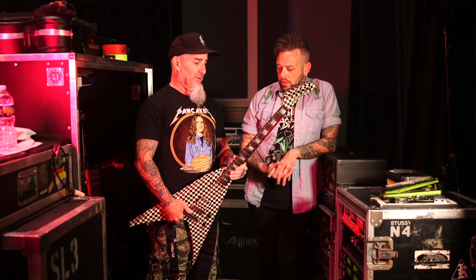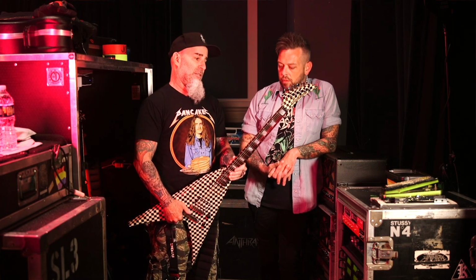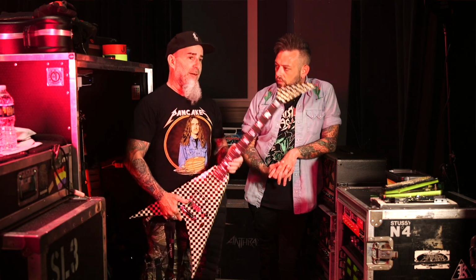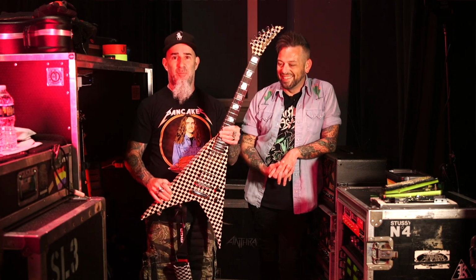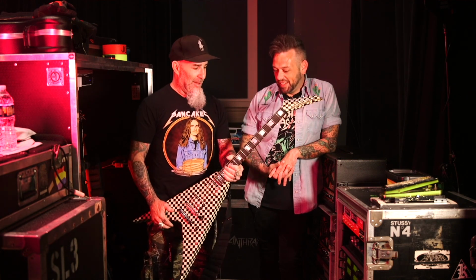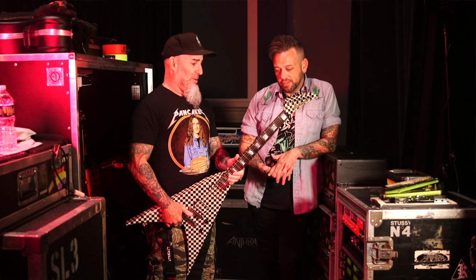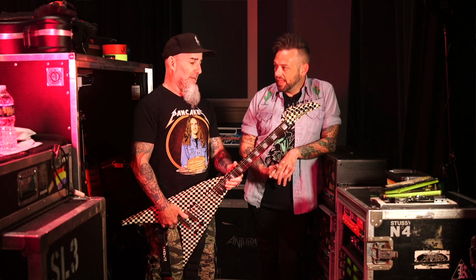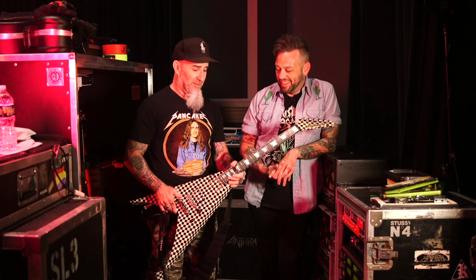This one dropped for some reason. Sounds better than the other guitars dropped. So we've been using this one for the lower tuning. And obviously you could tell who this is an homage to, my friend Rick Nielsen. I'm a huge fan of his and Cheap Trick, and have been since I was a kid. And always loved his Checkerboard Explorer, just one of my favorite guitars on the planet.